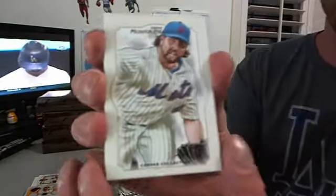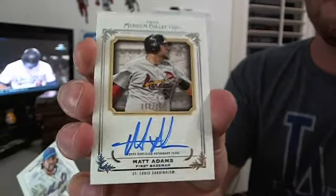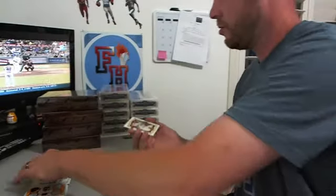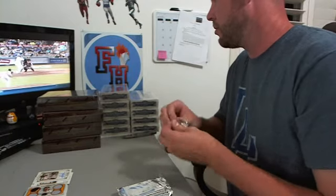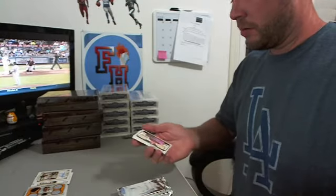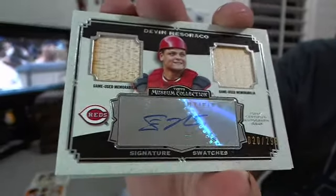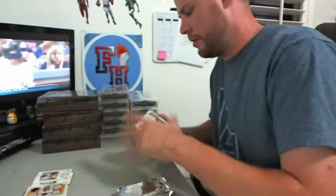R.A. Dickey, Mets, and Matt Adams for the Cardinals, number 399. Dakin J has Cardinals. Aroldis Chapman, Reds, 424. For the Reds, Devin Mesoraco to 299, dual bat auto. Mesoraco auto. Black and gold.